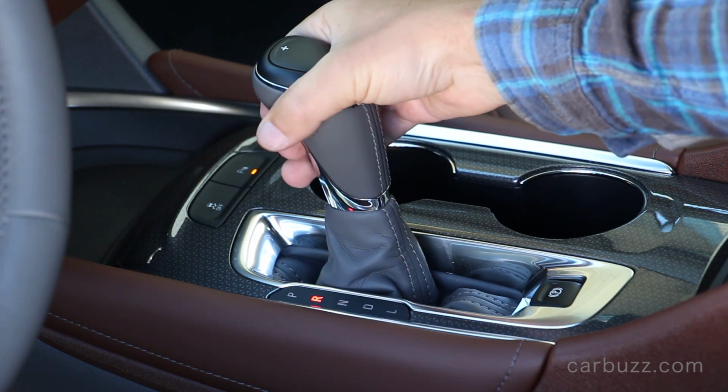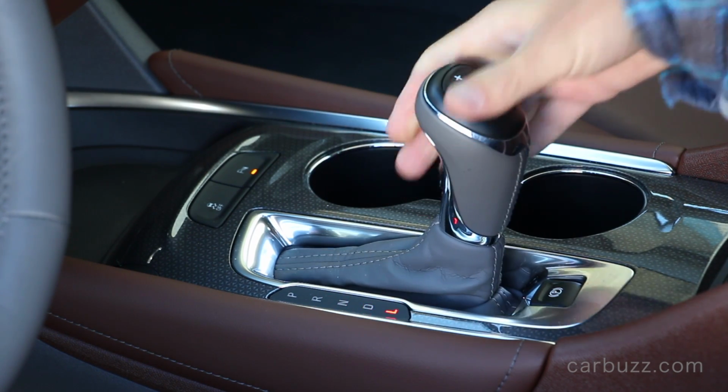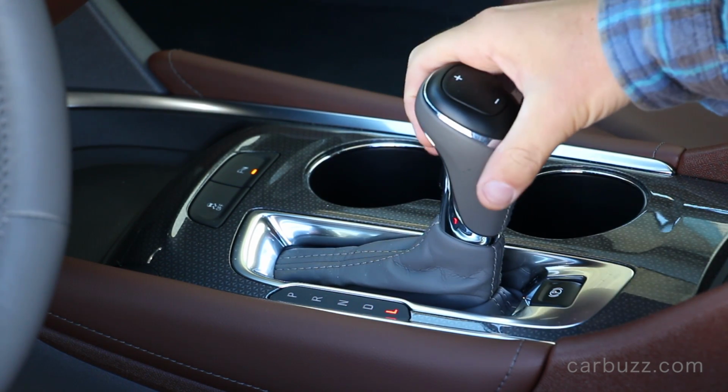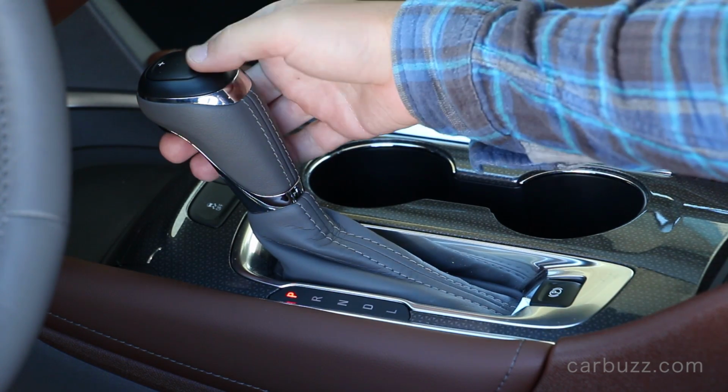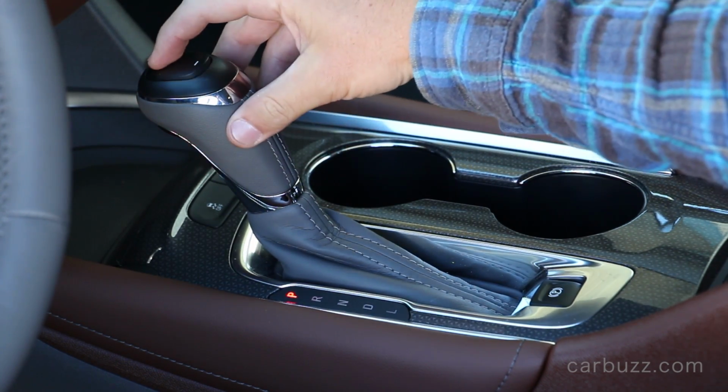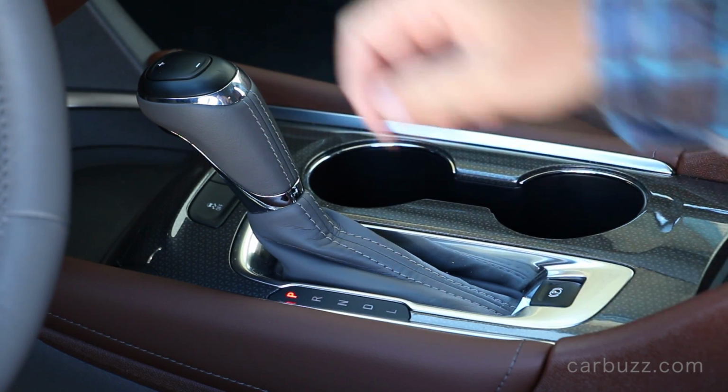Now the transmission you see here, it's called a 2-drive system. Just think of it as an automatic. It shifts very well. Nothing special. You're not going to get a manual or a fancy schmancy dual clutch in a car like this.